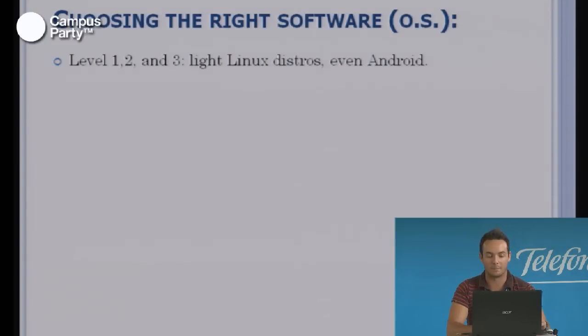Now, let's talk about correct software. And this is the most important, because no one uses the correct software. Everyone uses Windows for everything. That's not correct. For the first three levels, we should use Linux, or even Android, which is a distro of Linux. Why? Because if we are just web surfing and something like that, we don't need so many services or processes running all the time. That's what Windows does. Every time you start Windows, there are like 45 services running for doing nothing. So just use Linux. Why not? It's easy. You just need internet. That's it. And Linux has it.